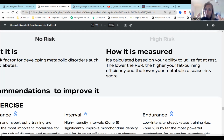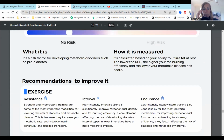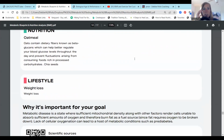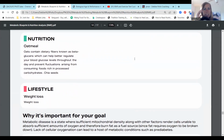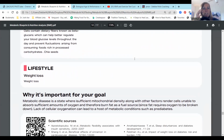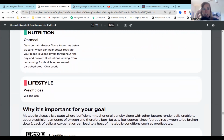If your number is lower, like 0.70, you're burning a higher percentage of fat, so that will lower your metabolic disease risk score. Looking at resistance training, interval training, or endurance training, and looking at oatmeal, I wouldn't suggest oatmeal, but the type of fibers for your beta glucans, you can get that from mushrooms and chia seeds. Oatmeal is not good for most of my clients because they can't do wheat or they have cross contaminants to gluten, which your body sees as gluten.